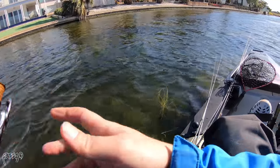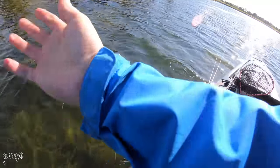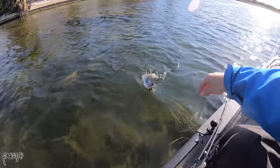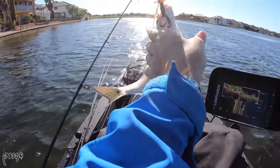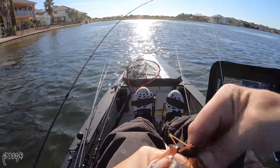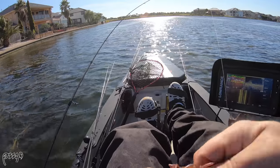Guy. I saw him come up behind it. Hopefully that comes up in the GoPro footage. But I was just reeling that plastic back in. Sorry for covering the lens, but it's kind of in the way there. All right, another little fish in the channel. Just putting up with this wind, but getting a few fish now.